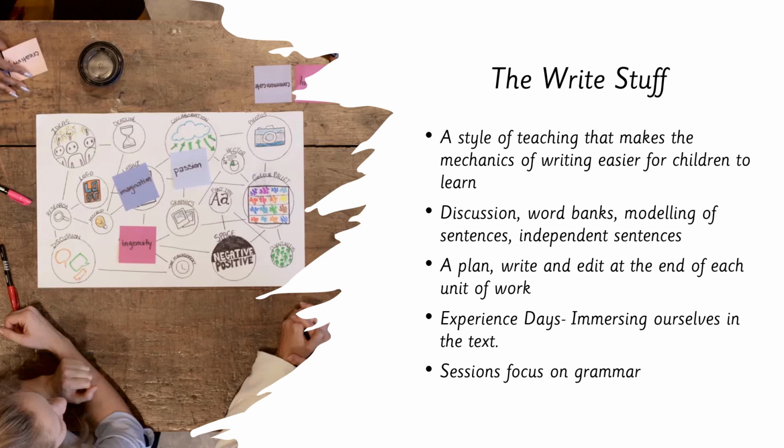We teach our writing through a program called The Write Stuff, a style of teaching that makes the mechanics of writing easier for children to learn. So we start our lessons with discussion, we create a word bank, we model a sentence, and then the children write their independent sentence. When we get to our big writing stage, we plan together, and the children will write and edit at the end of each unit of work.